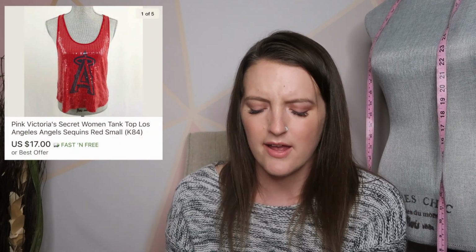Okay, next is a pink Victoria's Secret tank top. And this was a Los Angeles Angels tank top with sequins and stuff on it. Just a very sequiny top, and this sold for $17. I pick up pink Victoria's Secret, and I pick up baseball or football teams sometimes, but you have to wait a little while for those to sell, and they don't sell for a lot. But if you can get it for cheap, someone will buy it. The buyer will come along eventually.